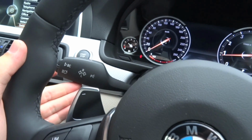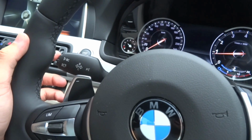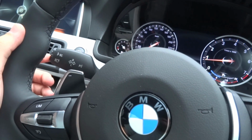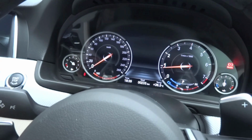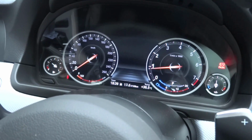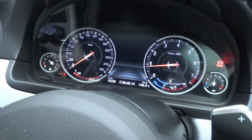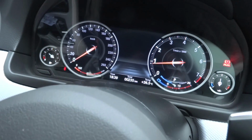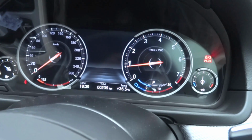On the left stalk, you do have your indicator controls, and on the end of the stalk, you do have two buttons. The one at the bottom activates your auto high beams, and the one on the top scrolls through your multi-information display. Meter, range, average fuel consumption, instant fuel consumption, average speed, date, turning the display off, and back to your mileage. You also do have your time right there, and outside temperature to the right.